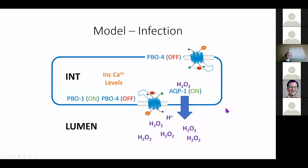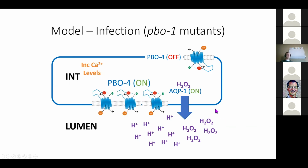In the consequence of infection, though, we believe that you need to turn off PBO4 by increasing calcium levels. This has been demonstrated in a number of different epidermal wounding and pathogen-mediated events, that calcium levels increase cytosolically, and that allows a neutralization of the pH in the intestine, and that there's a deposition, and probably in an aquaporin-1 dependent manner, of hydrogen peroxide. However, in PBO1 mutants, where you cannot neutralize the pH, hydrogen peroxide is either destabilized or production is lost. And that this increased acidity is detrimental to the normal response.